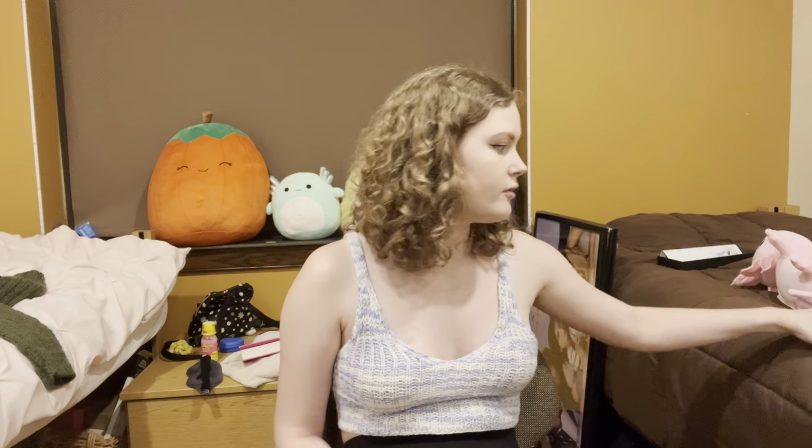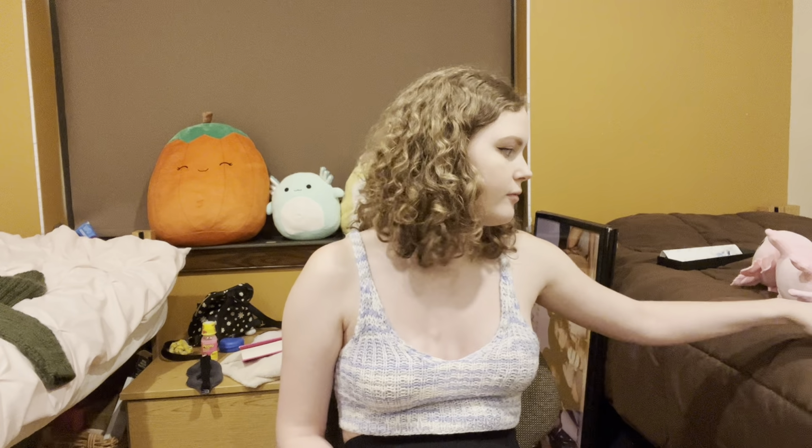But yeah, so that is what I'm working on right now. The socks and this Serendipity cardigan, that's what it's called, not the Serenity cardigan. I don't know what's going through my head. But yeah, that's pretty much everything I've been working on.